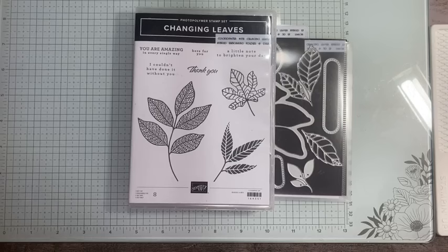So let's talk about the Designer Series paper sale. I do not know what I did with my flyer from last week. I can't find it. A spur of the moment like this. Oh, wait a minute. There it is. Got it. Yes. Oh, it's not in very good shape at this point. Just a reminder that there are certain Designer Series papers that are on sale for 15% off. That started today and goes through August 31st.